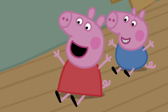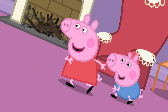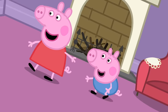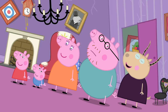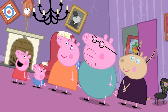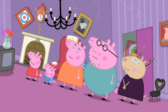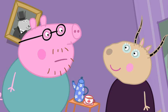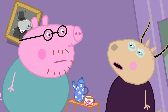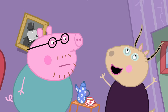It's a big slide, Madam Gazelle. Is it meant to be like that? No, the house is just old. Everything here is a little bit wonky donky. Everything is leaning now, but it wasn't always this way. When did your house start leaning, Madam Gazelle? Oh, I don't know. It's been so long. And now I have cracks everywhere, too.